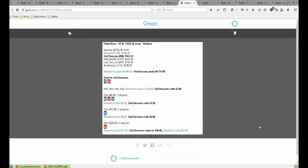But the thing is, with ace-6, when we have an ace, we're often going to want to call the river, because this is a spot where both ranges are really weak. Ace high is often good, and he's never bluffing ace high. That's the important thing.